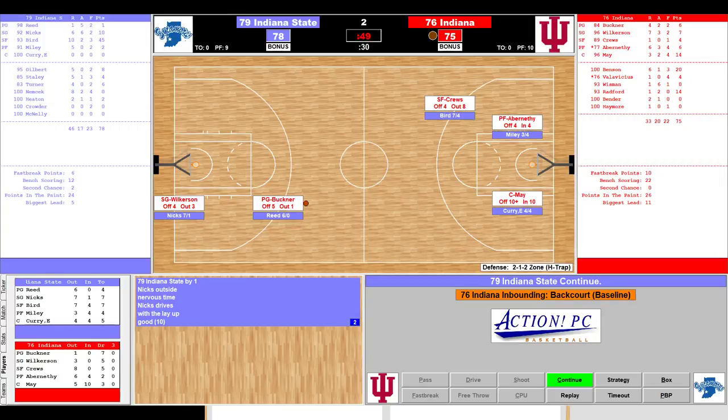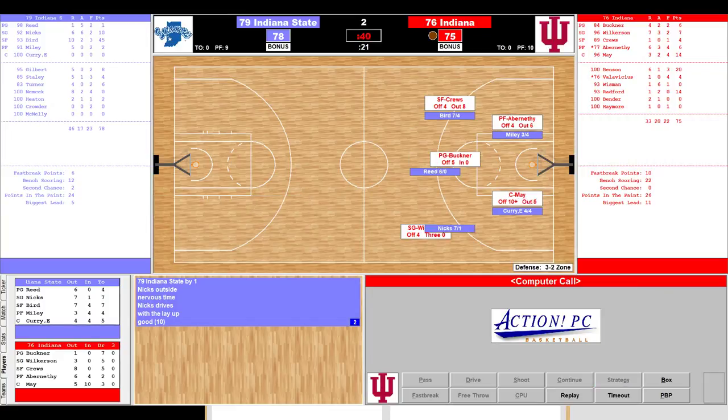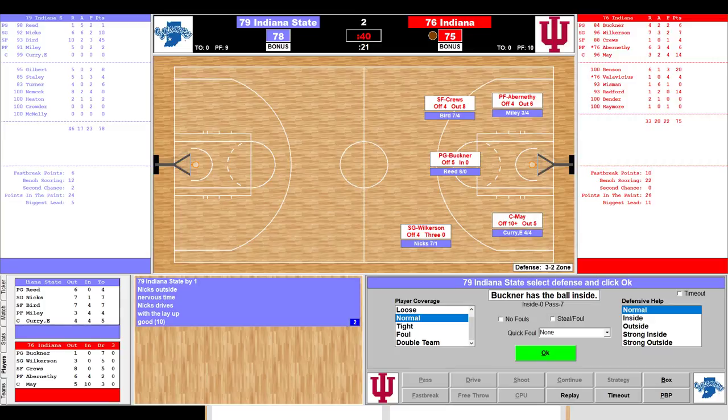And now we're going to change our defense up here. We're going to go with a 3-2 zone, as they might go for a three-pointer here. 3-2 zone. We'll stick with the half court. Oh, God, should we stick with the trap? We're going to go normal. Not going to trap. And now Bird will play normal defense with under a minute to play. So up court come the Hoosiers trailing by three. Buckner has the ball on the inside. We're going to play it normal.